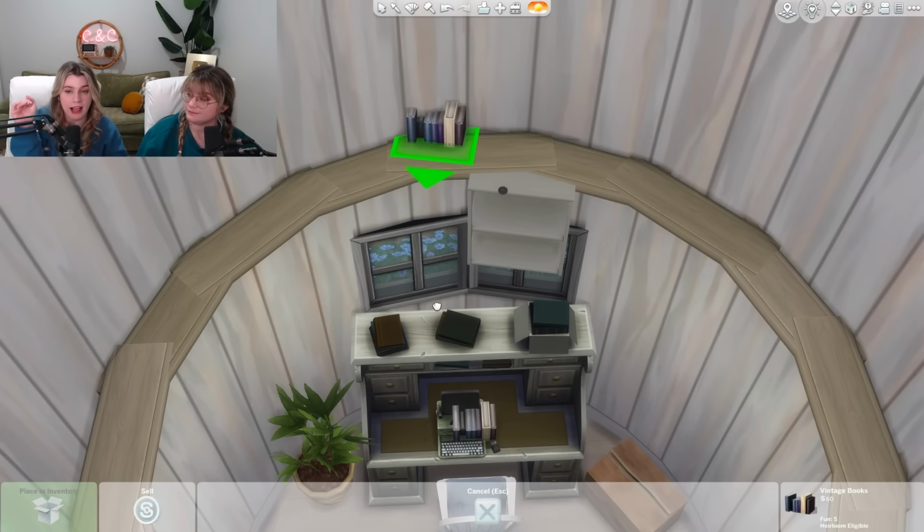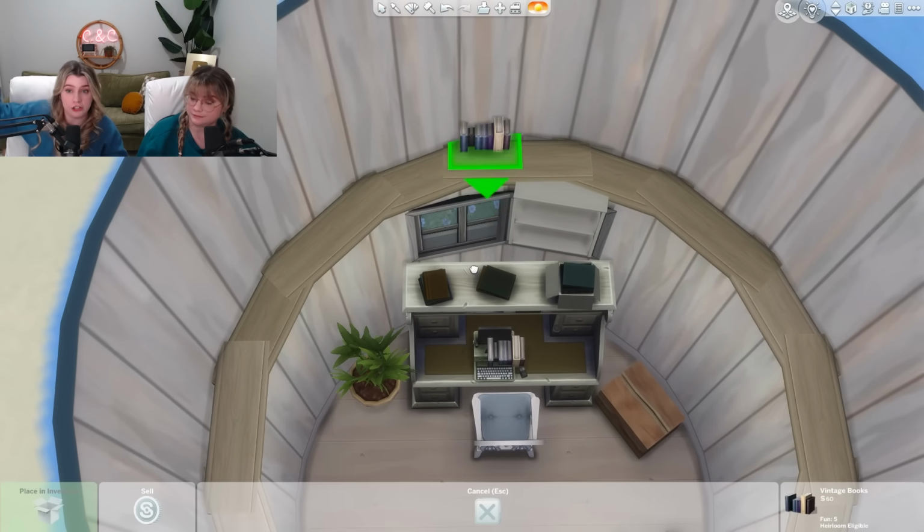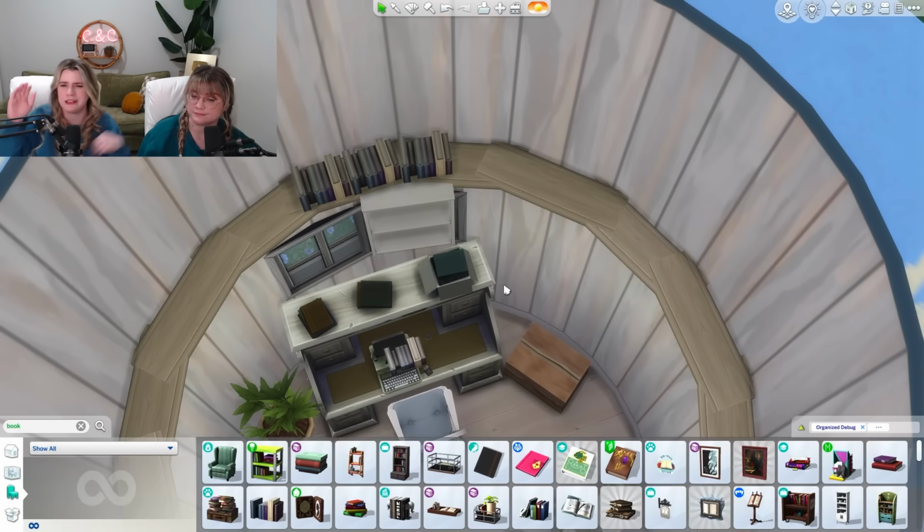So if you put it at the height of where you're wanting to put your objects, you can add your objects to the top, slide them off, and then put them at the exact height that you want them. So you don't get that weird floating thing.